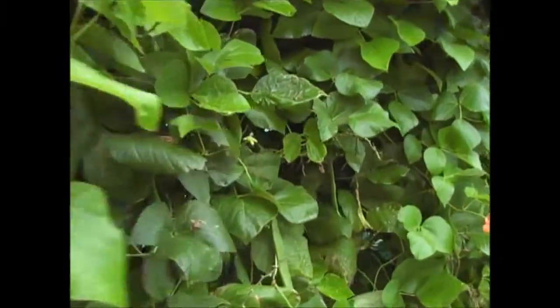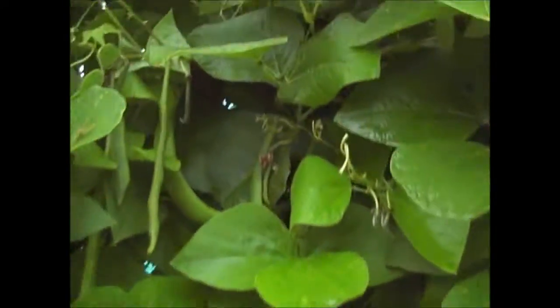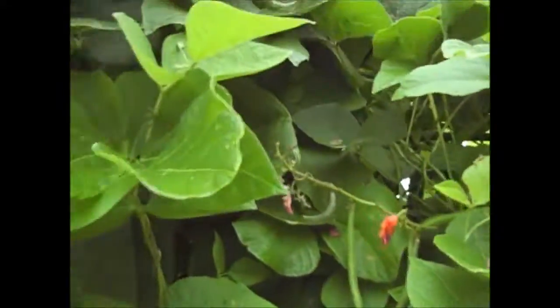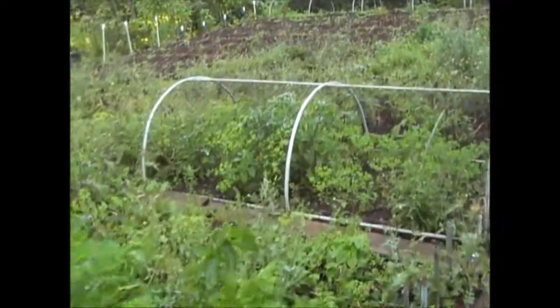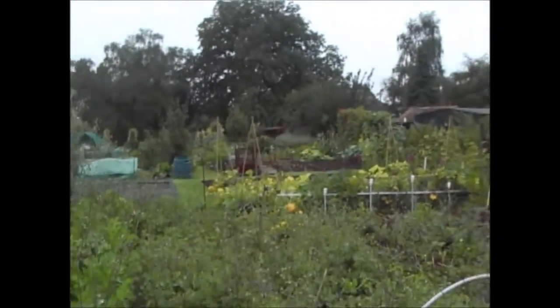And this side is exactly the same story. You know, there's beans everywhere. So the beans have done really well this year. It has been a bumper crop for beans, both runner beans and also the climbing beans, which you'll see in a moment.